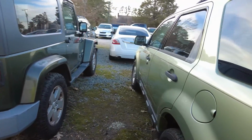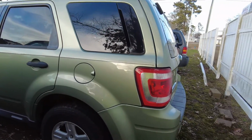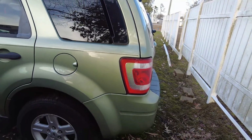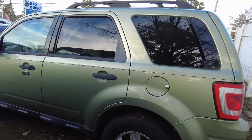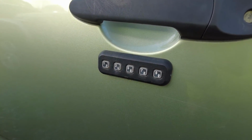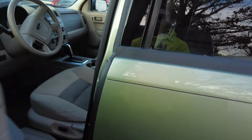So around the side, this does just have traditional halogen lights. You can look in there and see the old school bulb. The good thing about those is they're dirt cheap, right? You can replace those for a dollar or something. So it does have the Ford key lock little code entry thing, which is pretty sweet.